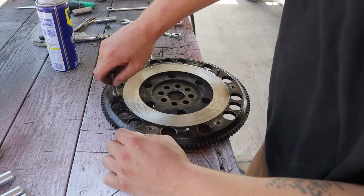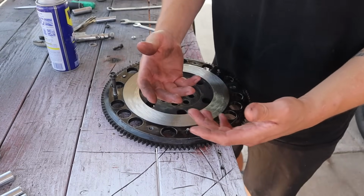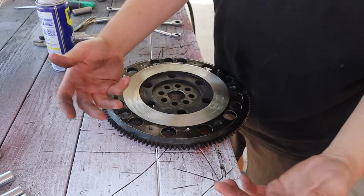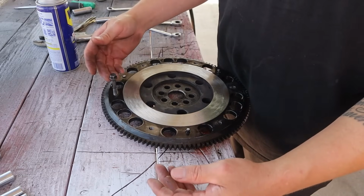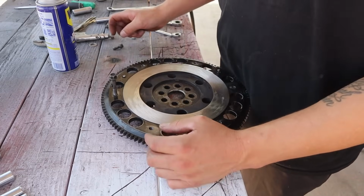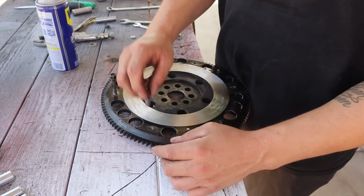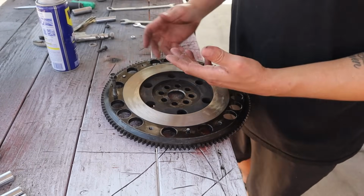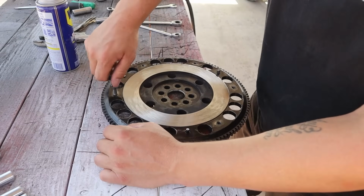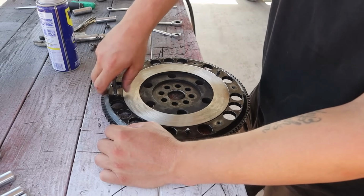Honestly, I should have done this before. I was just in the groove, dude. I was trying to put it all together, and really I should have just pulled the flywheel off and cleaned all the threads, then put all the bolts in by hand and lubricated them, run them in and out before even putting the clutch on. Sometimes you just get in a hurry and you're just trying to get something done.